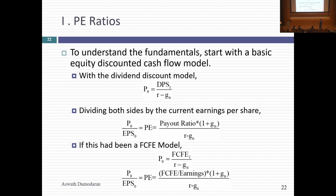And because I need expected dividends next year, I'm doing a 1 plus G. If you don't want to do the 1 plus G, just dispense with it, because it just takes this year's earnings and makes it next year. So that's in the numerator. Denominator is cost of equity minus growth. Let me pause right there.